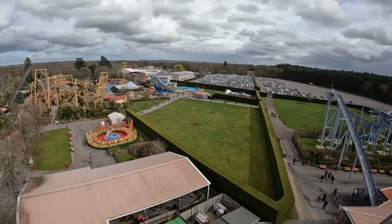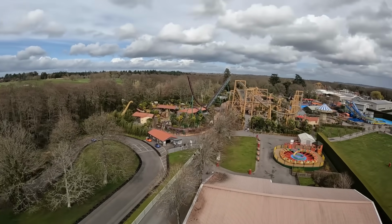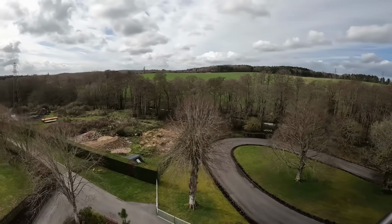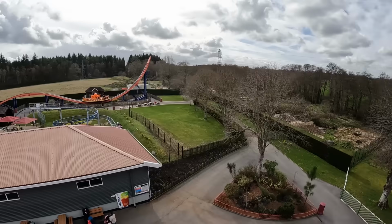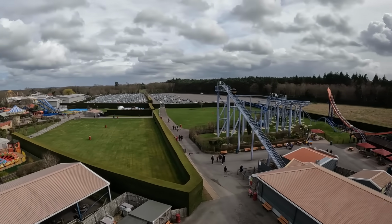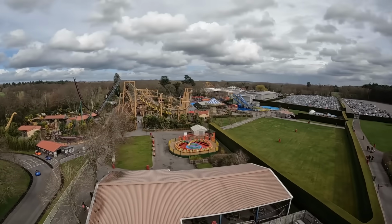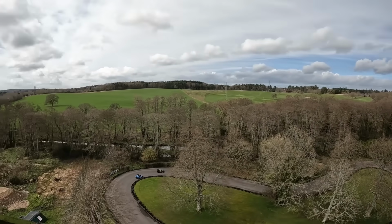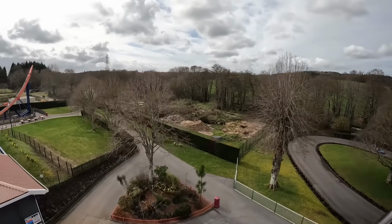Cobra looks great from up here. Little dragon spinning ride, have a go on that. You get to see the lovely hedges from up here. Look at how straight they are. Perfection. I've never seen such a perfect hedge as here at Paultons Park.